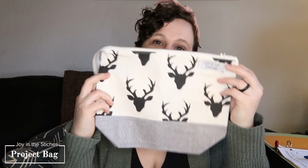And Join the Stitches, I have a couple of her bags. I love all of them. But when I saw this patchwork one, I knew I had to have it because the quilted fabric just looks amazing. And while I was on there, she had this beauty as well. So this one has little reindeer on it. I love moose and reindeer. They are my favorite animal.